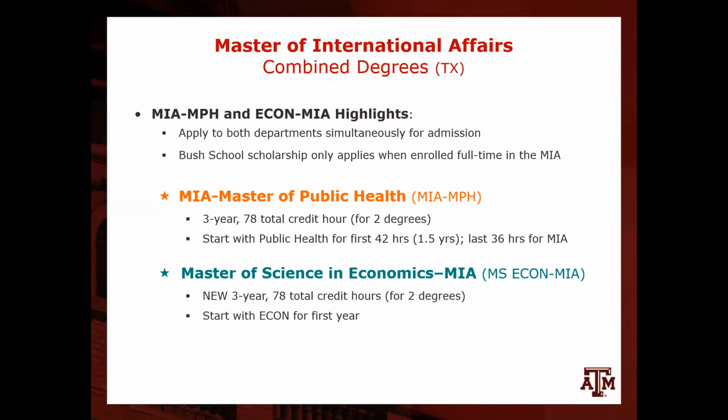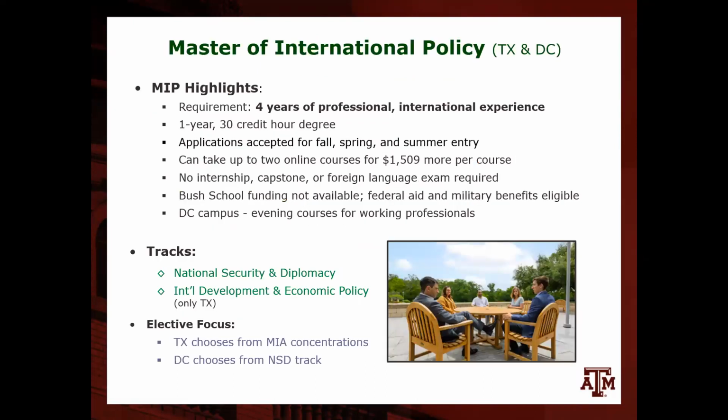And again, you'll find more information on the website. It also has what the curriculum looks like for both of those. The Master of International Policy, this is that more executive style. This is a 1-year program. So it requires 4 years of professional experience in the international areas. It's a 1-year, 30 credit hours.